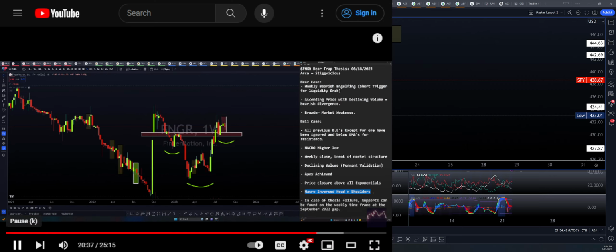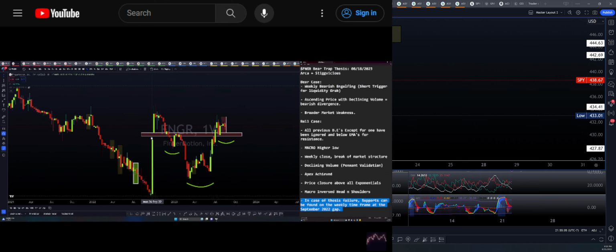I think that this is highly likely going to introduce a serious amount of volatility soon. If not Monday, then Tuesday or something. But what I can say is that just in case there's an invalidation here, then we have to prep for that too. In case of the thesis failure, supports can be found on the weekly time frame at the September 2022 gap right here.